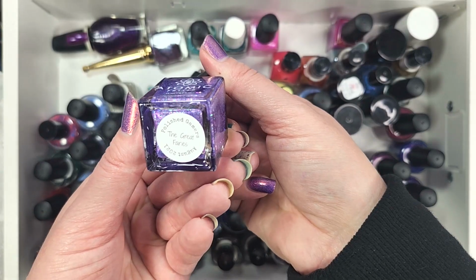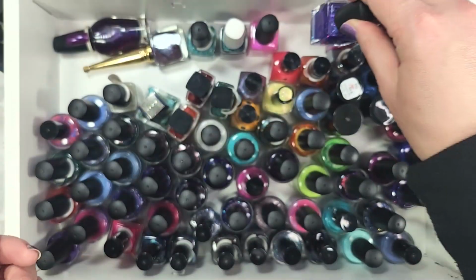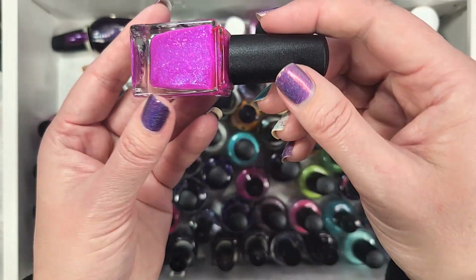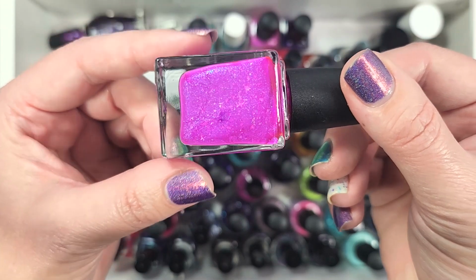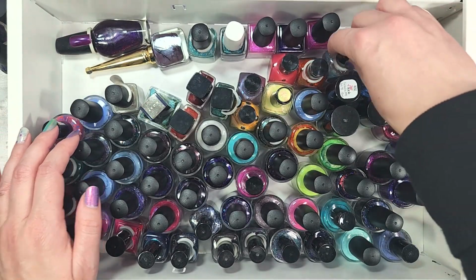The next one is The Great Fairies, another stunning color. That one's not going anywhere. Another Atomic. This is Sailor Saturn. This one is a sort of a magenta that also has flakies. This one is in pretty opaque formula. We're going to keep that one.